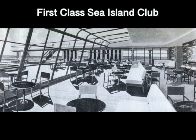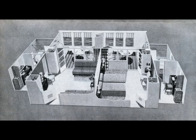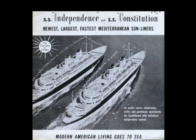With furnishings by Raymond Loewy, their early renderings revealed an airy modern first class with an indoor-outdoor sea island club, a completely circular observation lounge, and 4 penthouse apartments with enclosed verandas and a bar decorated with ships and bottles. They would also boast stunning lidos with 2 large pools to rival their Italian line competition.